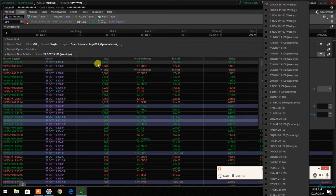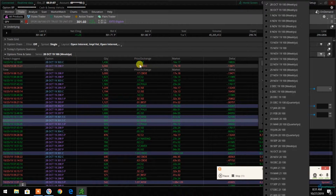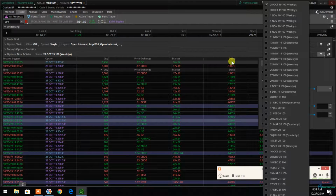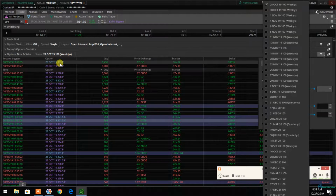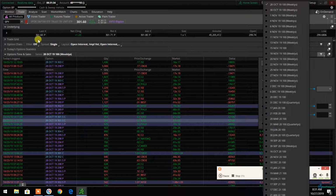303 we had 1500 traded at price of 17 cents, an 18 delta. Usually this would be a sell, and it actually still could be a sell given the fact that it's going to be Monday, and I don't think we're going to see a $1.40 move. These would have to move substantially for this to become valuable, but it's giving us a nice trading range right here. 298, 303. It's about a $5 trading range, with our lower support really being around 301.